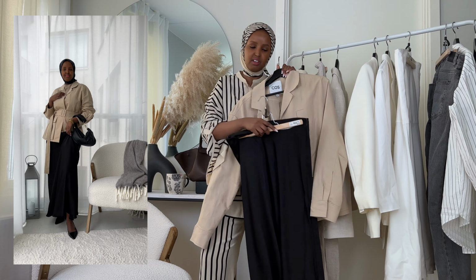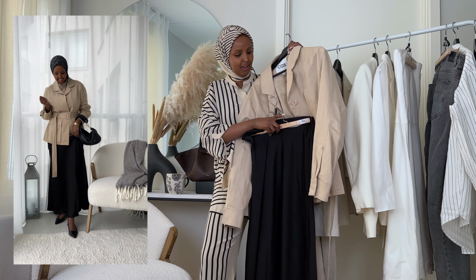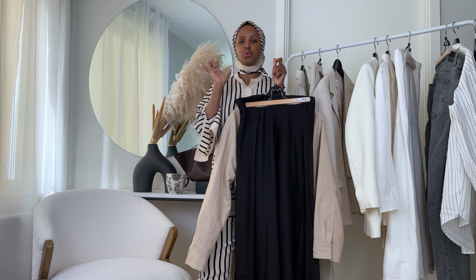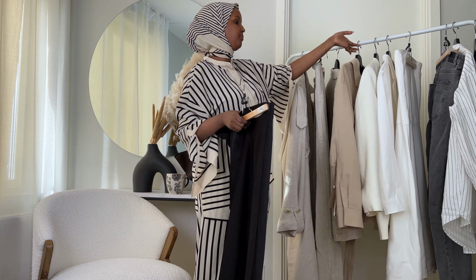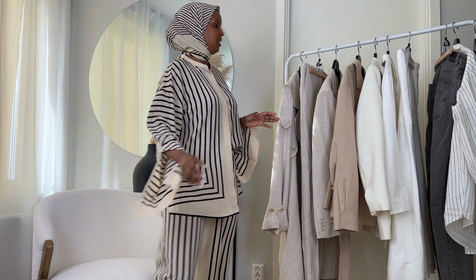So this is what I've been wearing non-stop these couple of weeks, with some high boot, like an ankle boot as well, goes well. And sling back pumps will look really nice with this as well. So yes, that's what I got from COS. I'm gonna link this card, I think it's from Naked.